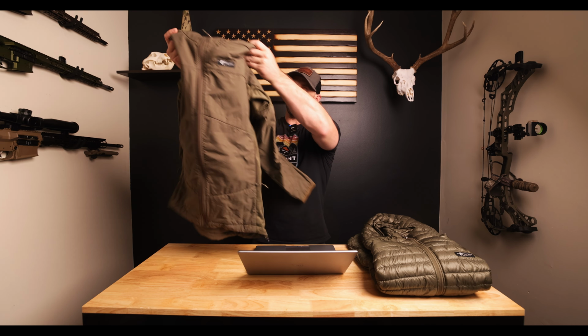This is the Cirque Light jacket. These are both kind of insulation pieces, so that's why I saved them for the end. This is the Cirque Light jacket in the tarmac color, which I really like. This is a synthetic insulation in here. This is a PrimaLoft Gold, 60 grams of synthetic insulation.